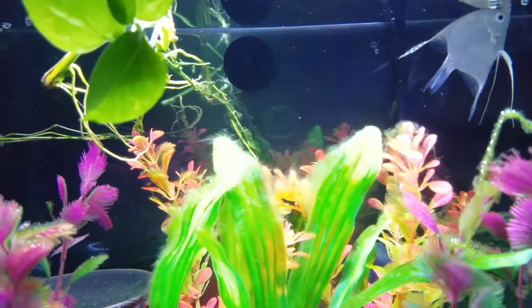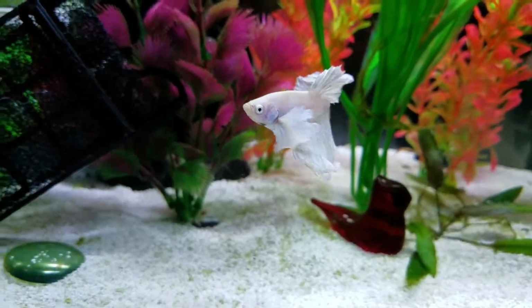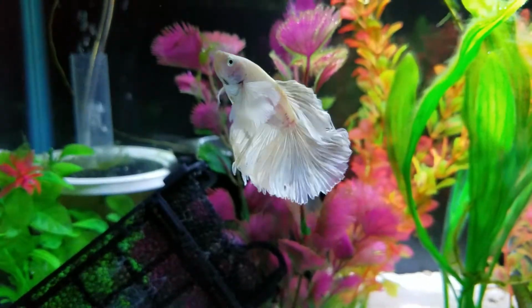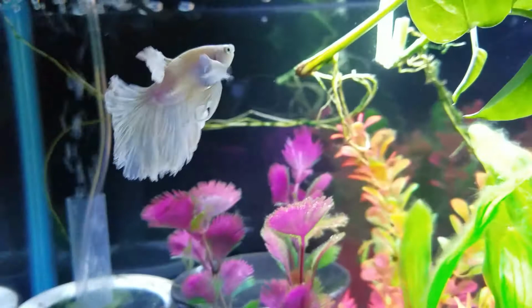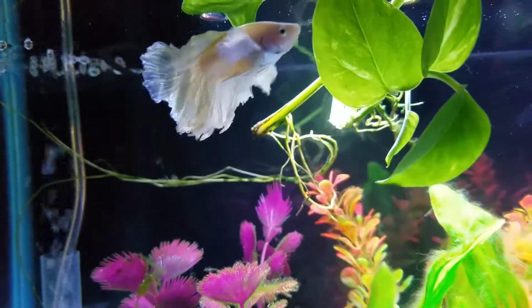I've also removed the filter I used to have right here. Mr. Betta has now decided to pop out. He's flaring! As long as he's flaring at the camera, he's very fine. It's actually been a while since I've seen him flare, though.